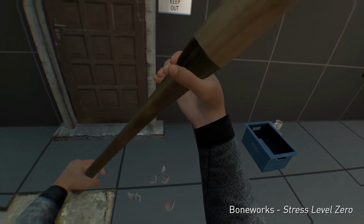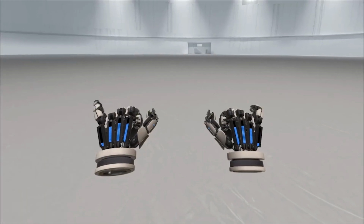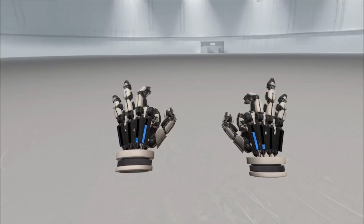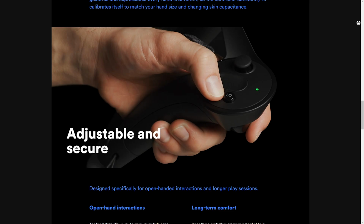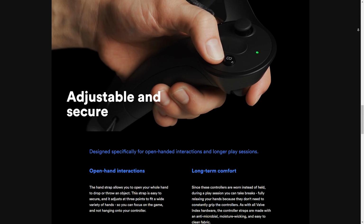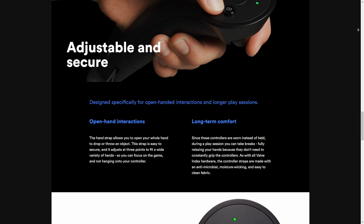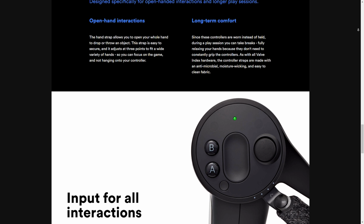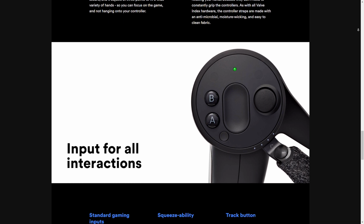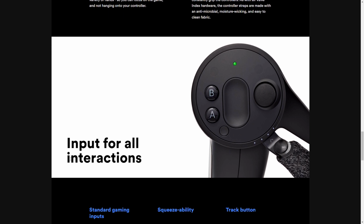Originally codenamed Knuckles, Valve has been testing these things for years. They feature pressure and squeezing sensitivity and also have 87 sensors to track your finger movements. A strap is included to secure the controller to your hand, allowing you to open your hand without dropping the controller. This allows for a better immersive experience. All of this is packed in an open-air design with a battery life of around 7 hours, which can also be recharged.